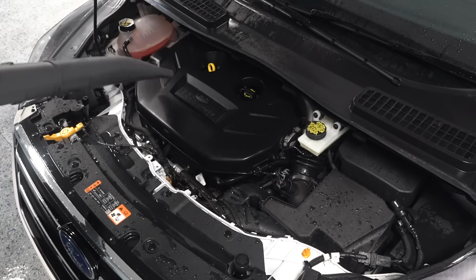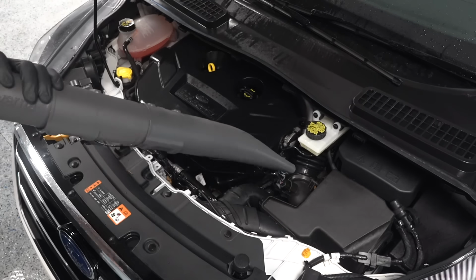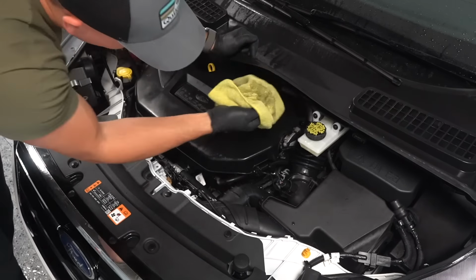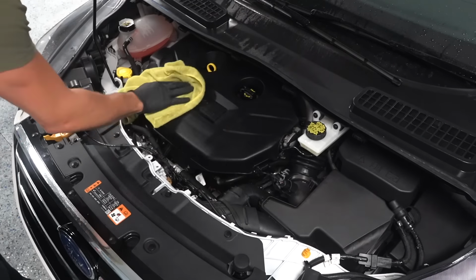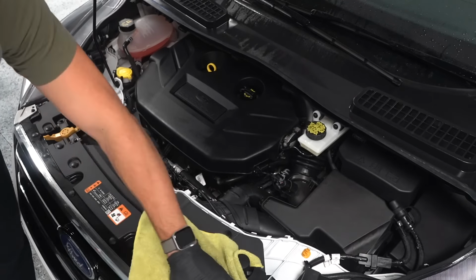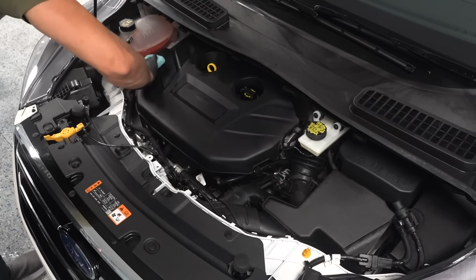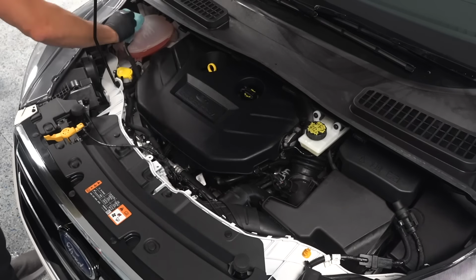Then I'll just quickly use my leaf blower to get rid of the majority of the water, and then simply finish drying things off with a microfiber towel. With everything dry, I'm using some 303 aerospace protectant for all the black plastics and hoses to dress them and really make this engine bay pop.